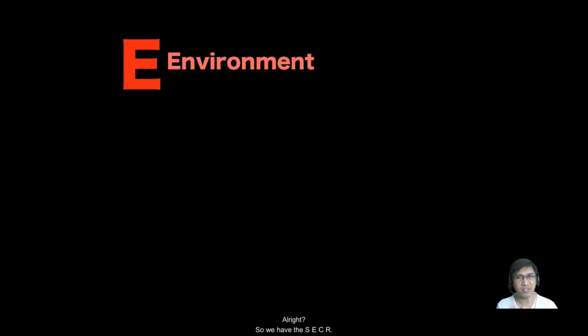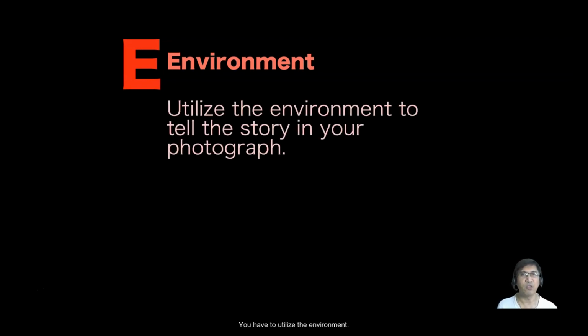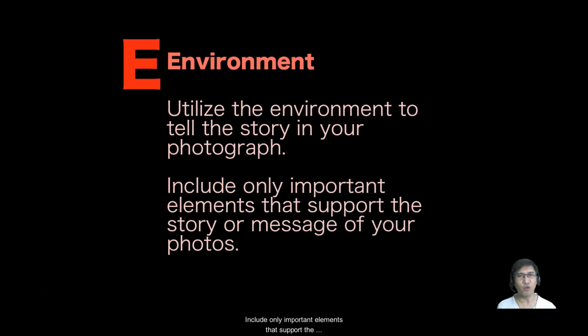Okay, so the next is letter E, which stands for environment. All right, so we have the S, E, C, R. At this time, it's letter E, which talks about environment. Why is it important to consider the environment in taking photographs? Well, let's see. You have to utilize the environment to tell the story in your photograph. Include only important elements that support the story or message of your photos. Do not put anything there that is unnecessary, otherwise you have to crop them. But before you even crop them, you have to decide when you frame your photos to include only the environment or the elements that are part of the environment.